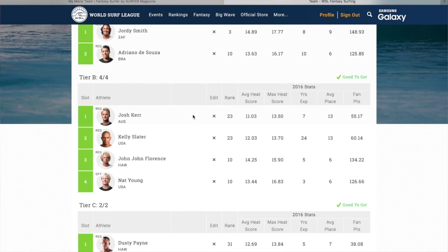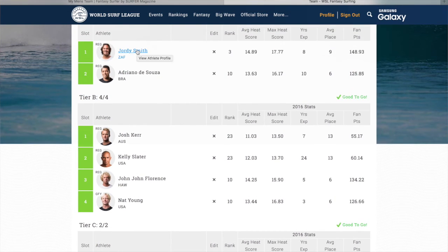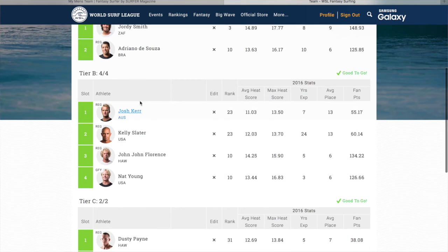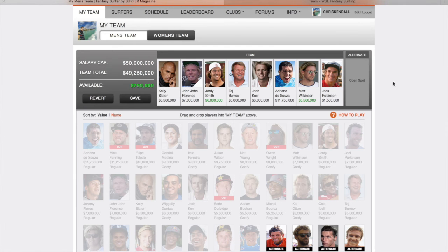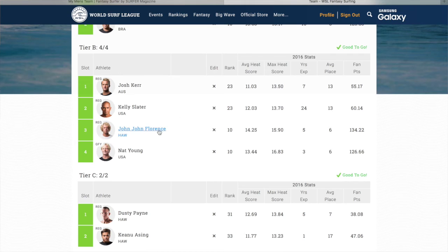Looking at my fantasy surfer on the World Surf League, I've gone Jordy Smith, echoes the comments in my previous team. Adriano De Souza again in my previous team too, so I've already explained that, as is Kersey, Slater and John Florence. Nat Young isn't in my previous team. I don't think he was at one point, but I took him out. I think replaced him with Adriano De Souza. I had so much money left, and I think on balance he's probably more likely to do good, although Nat has had great results at Margaret River before, and again he's not necessarily one of the guys I'd expect to do well there.